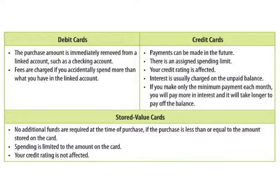Okay, this is a chart that just goes further into explaining what debit cards, credit cards, and store value cards are. A debit card just takes money immediately out of the linked account, and usually you're only charged money if you accidentally spend more than what you have, so if you overdraft. Credit cards, the payments are made in the future.